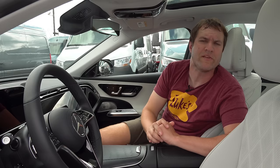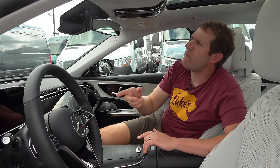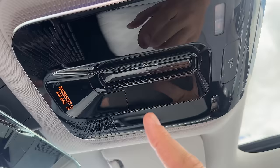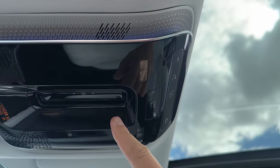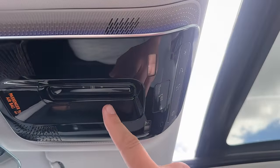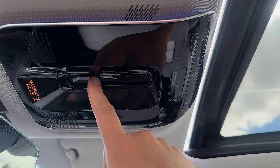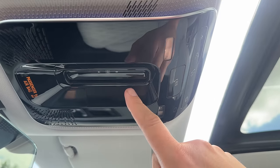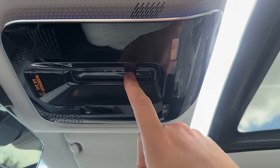The other notable item is the sunroof control, which is no longer a button or a switch or a dial, but rather a swipey pad. You swipe your finger back and then the sunroof opens. You tap to stop the sunroof from opening, and then you swipe your finger back in the other direction to close it, and you can just swipe forward or backward all day. No more physical buttons, no switch, it's just swipey swipey to open and close the sunroof.